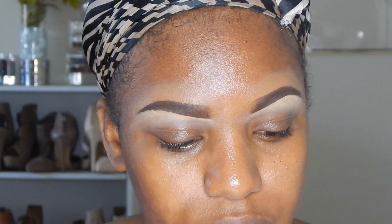So my eyebrows are done. I have this really light color on my lid because I want to start off with something really light. So I'm going to use the LA Girl Pro Concealer. For some reason, I'm really loving this concealer again. It goes on very smooth, and it's great for lighter shades for eyeshadows. That way your eyeshadows are very pigmented and you can really see the color.